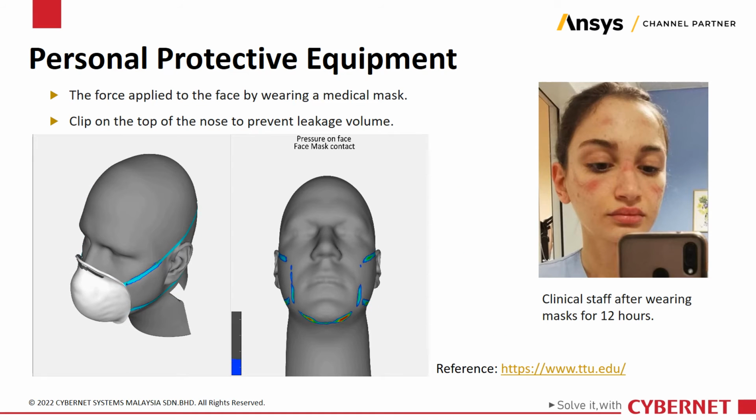This step is actually a structural analysis to simulate the force applied to the face when wearing a surgical mask. As you can see in the picture here, wearing a surgical mask for a long period of time can cause skin irritation. This analysis shows the force applied on the face by the mask depending on the shape of the mask. As you can see, analysis helped to equally spread the force applied to the skin as much as possible to reduce damage to the skin.